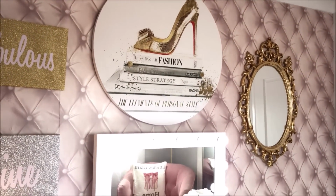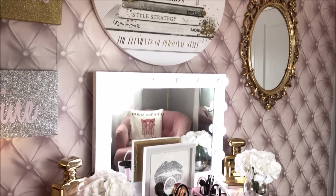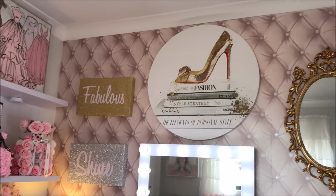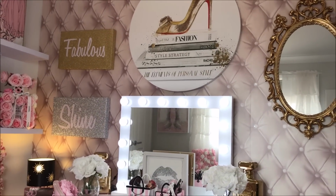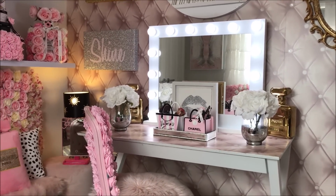The wallpaper, guys, was one of those DIY projects that took up quite a few hours. I think the most tedious part of it was removing the old wallpaper. But I was so happy with the result, guys. Now, if you want to see how to install wallpaper, I didn't actually film the installation of this, but it's pretty straightforward. It just takes up a few hours.